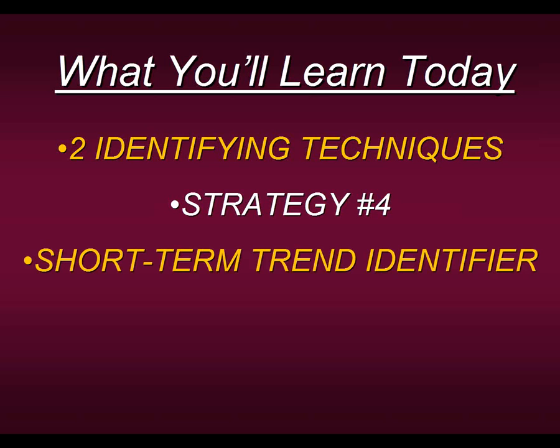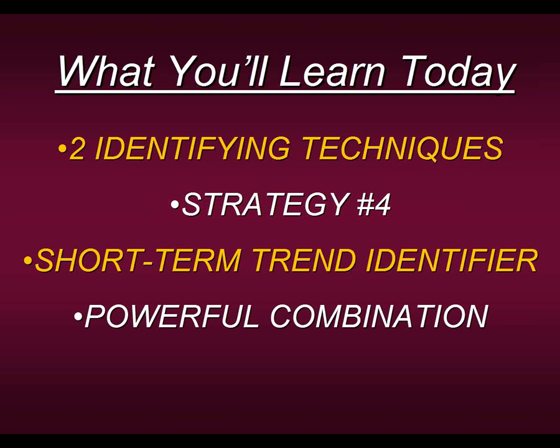Then we're going to take it up a notch. We're going to add a short-term trend identifier. This is a proprietary tool we have for our members at Specialist Trading. And we're going to add that to our momentum techniques and our strategy number 4, and we're really going to have a powerful combination for catching these short-term momentum moves. Okay, so we're going to share with you the 2 identifying techniques, and then we'll show examples of the short-term trend identifier, strategy number 4, and how they work together as a tremendously powerful combination in capturing these short-term moves.